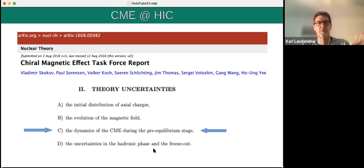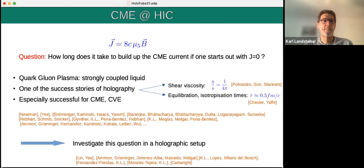So I don't want to go into this, but one particular point I want to address is the dynamics of the CME during the pre-equilibrium stage. So when the fireball is still out of equilibrium, what can we learn about the chiral magnetic effect? How effective is it? And can we say something which possibly might explain some of the things which are seen in the data? Okay, so that's the question I want to analyze.